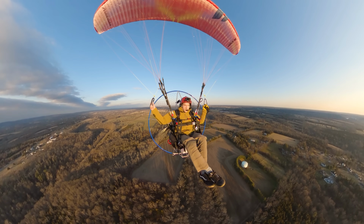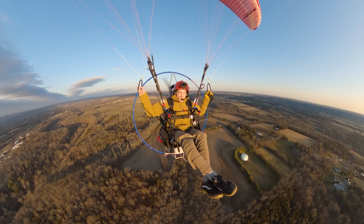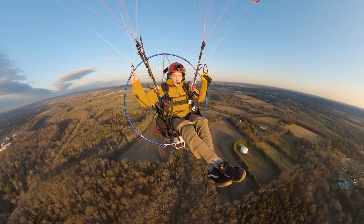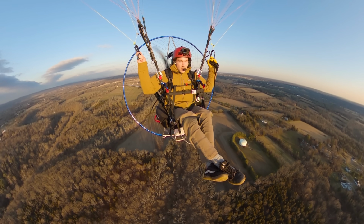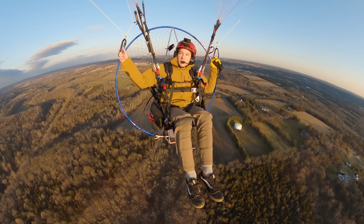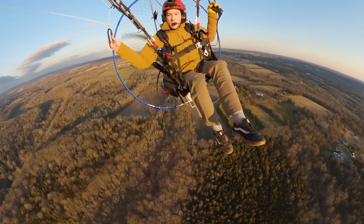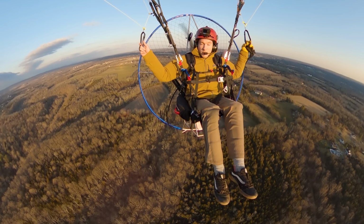The way the Scout weight shift feels is very locked in. As you're doing wingovers and stuff, it feels like when you load up more G's, it really gets locked in even more. And the weight shift feels like when you roll your body, it doesn't move a lot, but it does give you a good response.